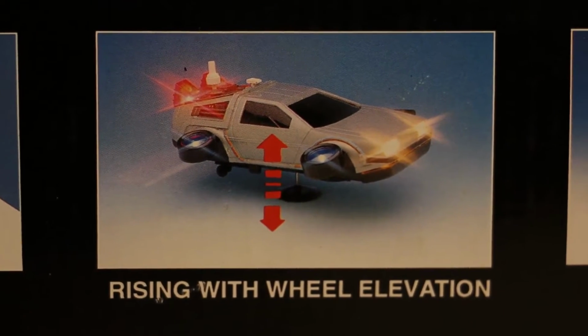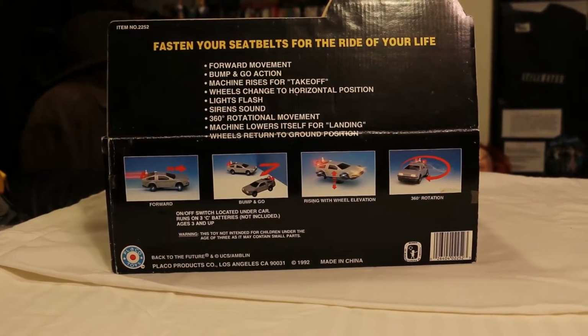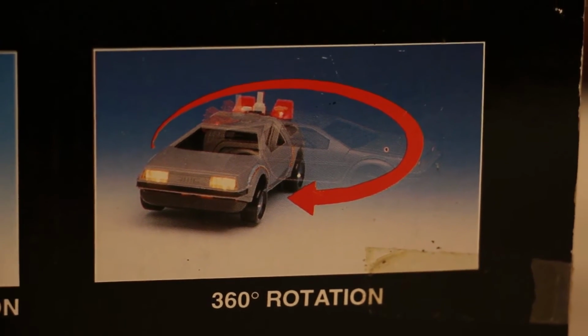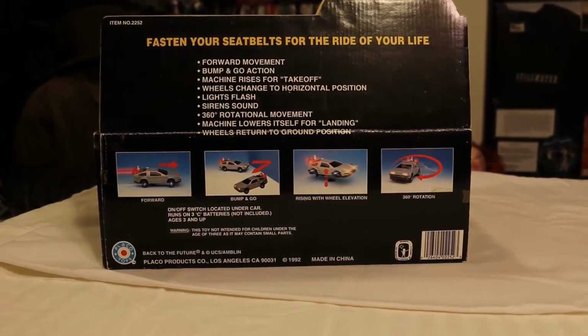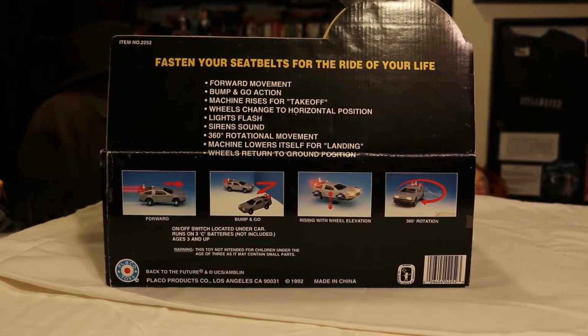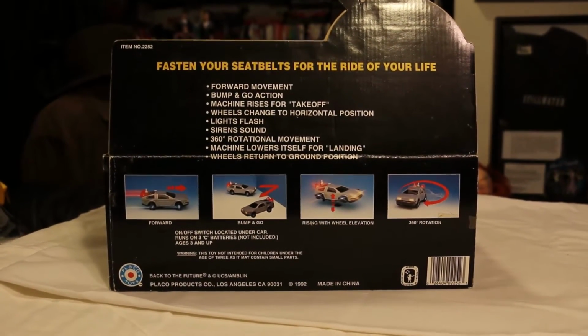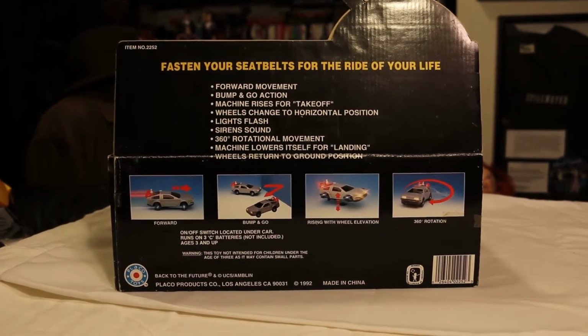The wheels are going to change to a horizontal position, much like the second DeLorean. Lights flash, sirens sound, 360-degree rotational movement. Machine lowers itself for landing, and wheels return to a ground position, which by its description sounds pretty advanced for a toy that came out in 1992. But I assure you, it is not. It's not all that it's cracked up to be.